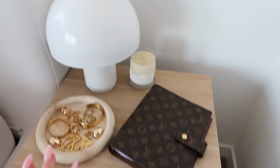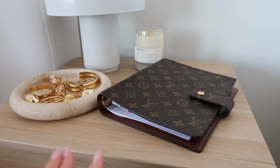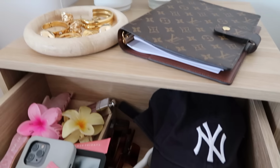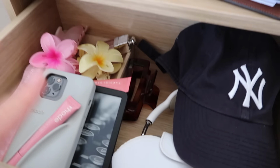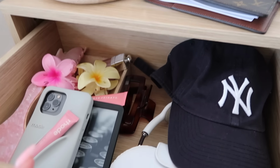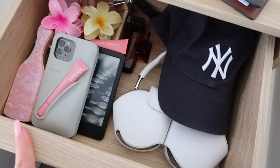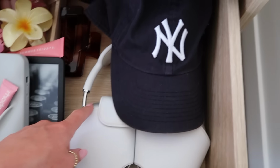So I just have a little candle here, some jewelry, and then my diary, I guess, notebook. Then in here we just have all of my colourful hair clips and lip glosses, Kindle, spare phone, hairbrush, AirPods, and some caps. And then obviously I have the black activewear in there.